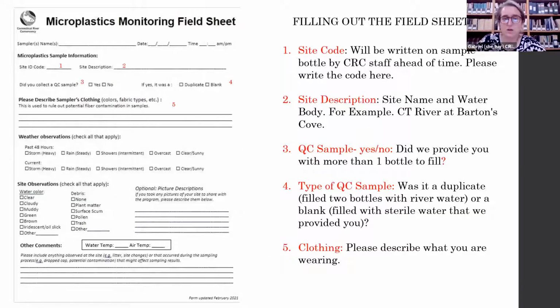All right, so in that folder with the instructions and the chain of custody, you'll get a stack of field sheets. I'm just going to run through pretty quick what you'll see on these field sheets. It's pretty self-explanatory, but I just want to make sure we cover the bases. So sampler name, so that's you, the date, the time that you take the sample. And then the important information that needs to be written on every single field sheet is the site ID code and the site description or name.